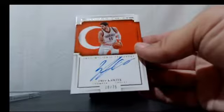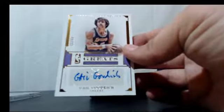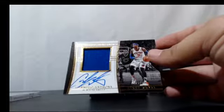We have an International Treasures Auto, 10 of 75. Mr. Enes Kanter. Numbered 43 of 83, Greats Auto, Gail Goodrich. We have an autographed jersey, numbered 36 of 49, Kiki Vandeweghe. We have a jersey auto number 24 of 25, Carmelo Anthony. Come on, Case. Give us one more nasty hit. Last box, fellas.